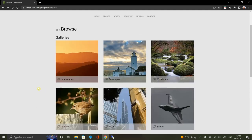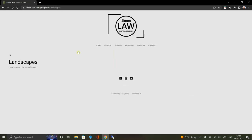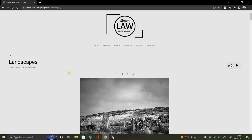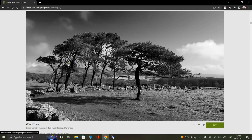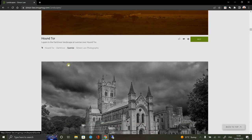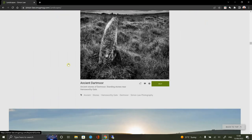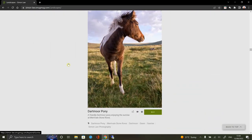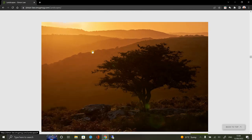But the problem I've got with it, I think, is it's just far too difficult to see all the photographs at once because there's just far too many. If I go onto landscapes, as you can see, I'm going through a lot of black and white images first, then some colour ones. And I think you'll get fed up before you've found an image you might like. So I'm going to simplify it.